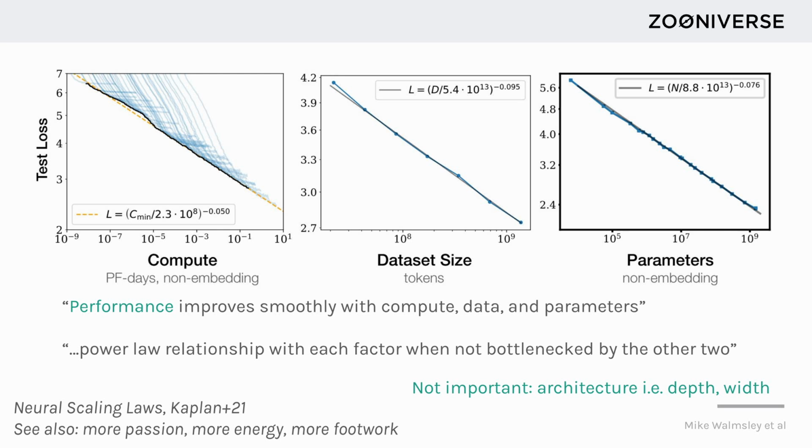You might have heard of large language models with billions upon billions of parameters. And the headline takeaway from all three figures is there's an extremely predictable, scientists would say a power law relationship, where if we increase any of these three variables, then as long as we have plenty of the other variables, we can predict how well we'll do. Performance improves smoothly with all three of them.